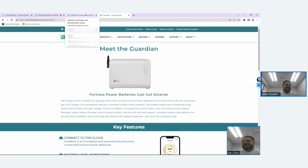It'll make our technical support lives a lot easier. One of our sales guys has a great saying, customers really want one throat to choke when it comes to technical support. And also, UL, with these inverter battery listings, it's not that we wanted to develop our own inverter. It was really that we had to.